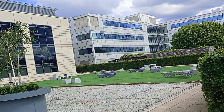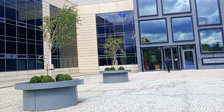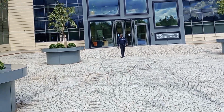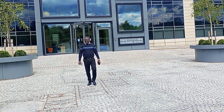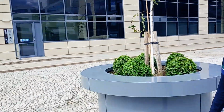Wow. Look at that. Stunning buildings, aren't they? What do you want, pal? Sorry? You alright, mate? What are you doing? Filming the local area, pal. Filming the local area? Yeah. This is private grounds. This is business going on. Private grounds? Publicly accessible, pal. Yeah, it might be publicly accessible, but you can't just be filming around here like that. Round the back of the businesses, are you sure?